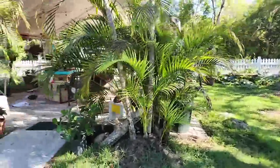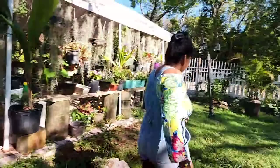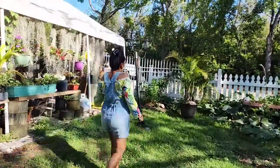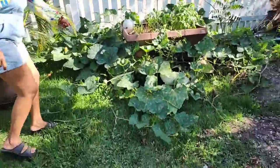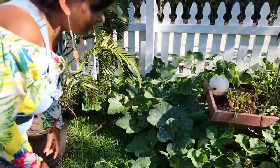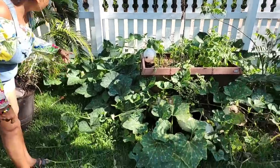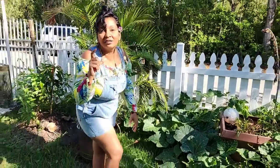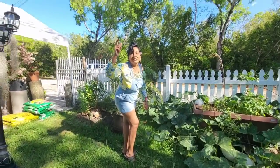Let's go over here. Let me show you my pumpkin, guys. My pumpkin is running like crazy, and it started to give flowers. A big old rock, I need to move that. Look at all my pumpkin bushes I have here. The same pumpkin that I buy all the time. I throw the seeds here, and look, they're growing. And some of them already start to give pumpkin, but the iguana got them.